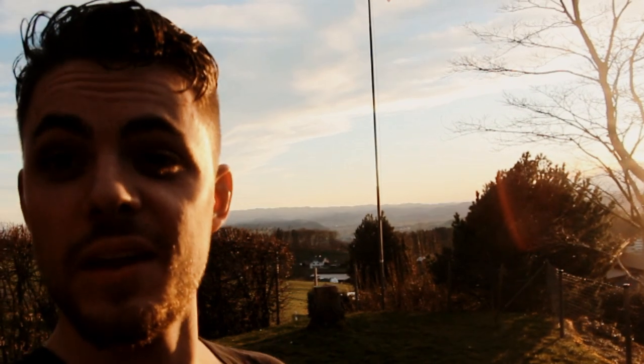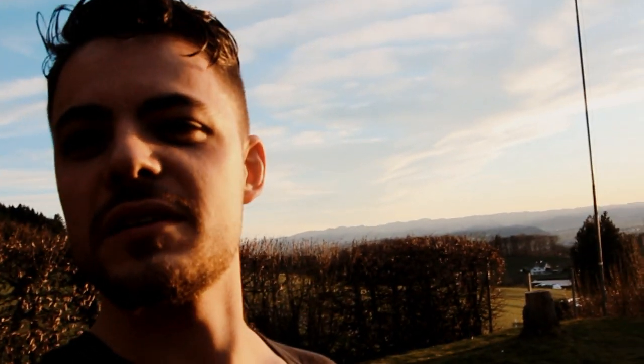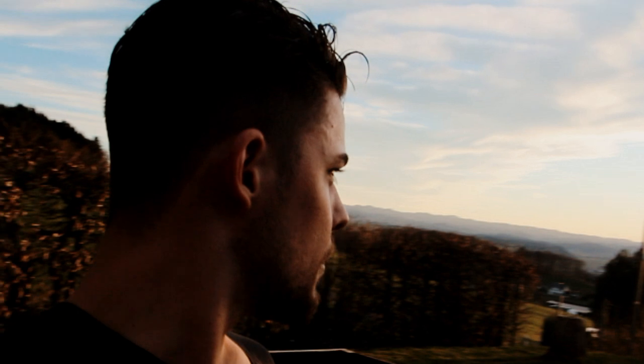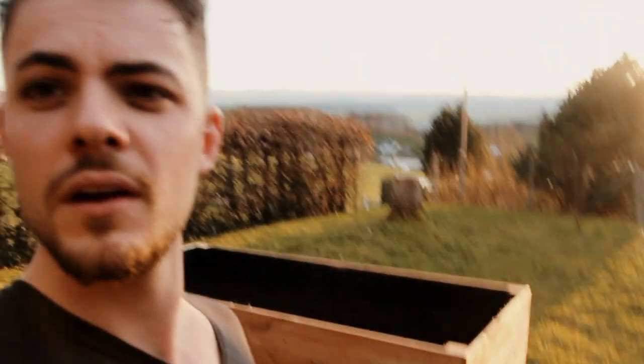So something that I really wanted to do ever since moving here was growing my own food. Well, at least some part of it, of course. It is not realistic to provide all the food for myself and my fiancé all from our garden, at least not now already. But because of that, this is something that I built together with a good friend of mine.